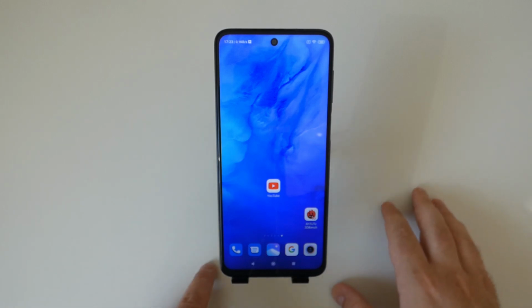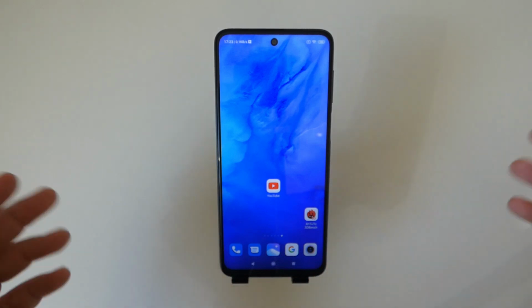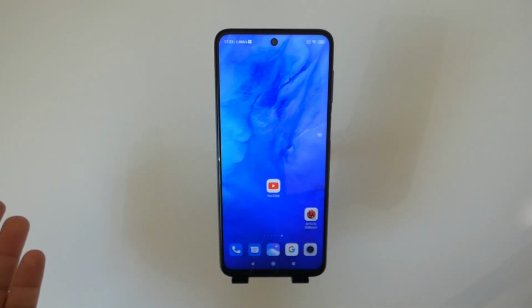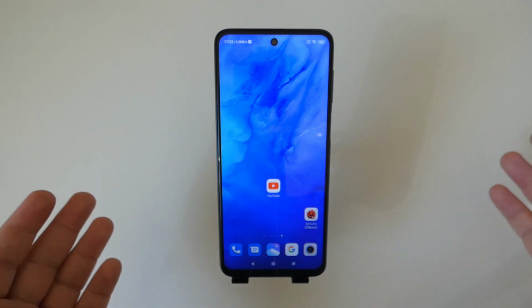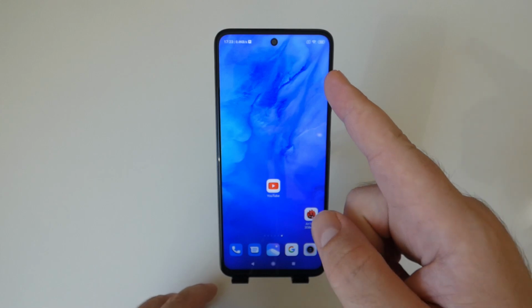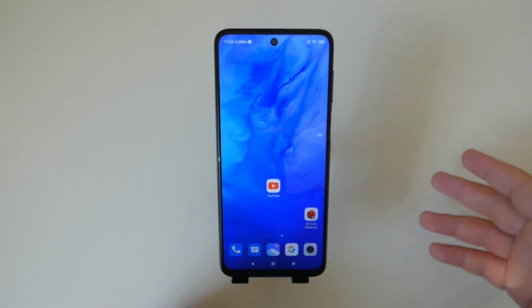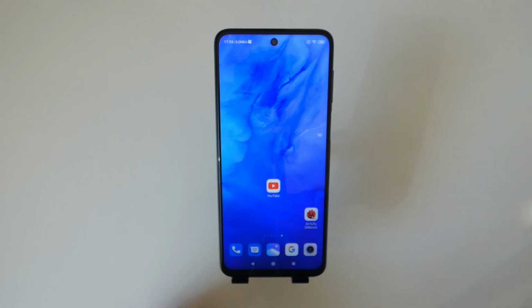I'm saying that because this Redmi Note 9s had a problem with the Wi-Fi connection. So when the phone is on sleep mode, I mean left off for longer times, even if it's connected to the Wi-Fi connection, you're not gonna receive notifications like from Facebook, Instagram, or even WhatsApp, or any notification on the screen.